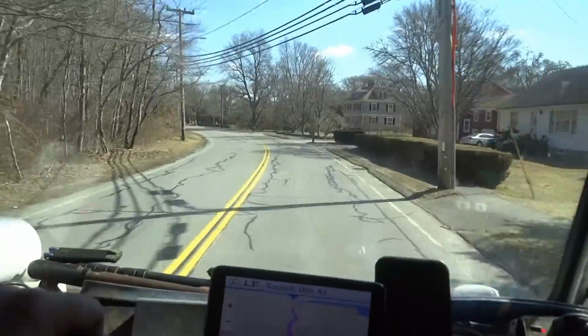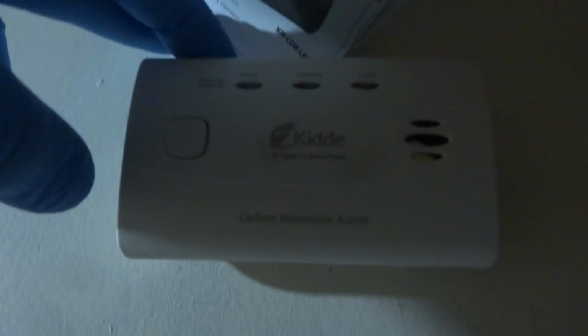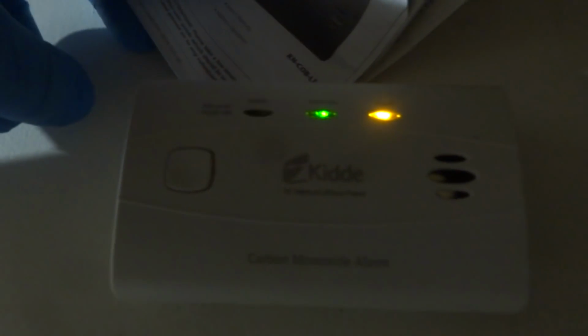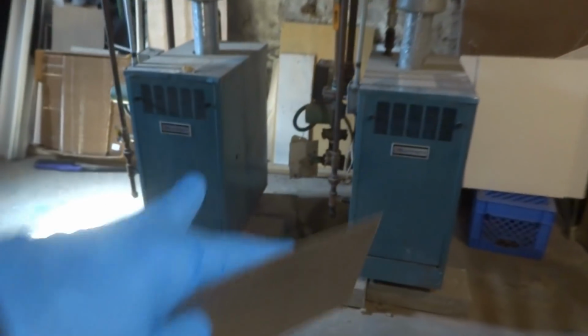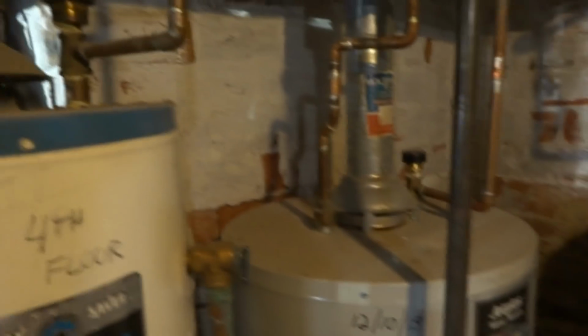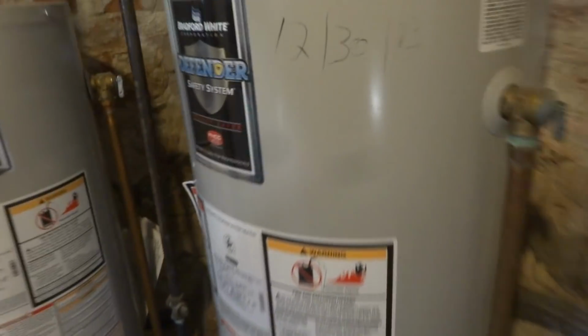Anyway, once I get there, I'll try to get you some shots if I can. So we've got three water heaters here and a boiler over there. Three water heaters here and two more boilers. These old things. Looks like 13. That's 13. This is an old one. That's real old.